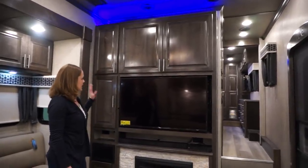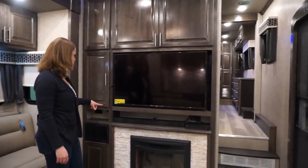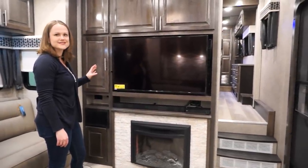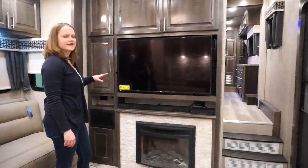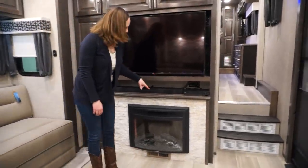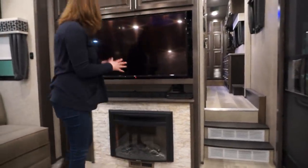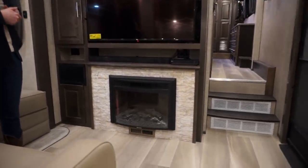You've got an LG smart TV. It's a 4K smart TV. You've got an LG sound bar, and then you've got a subwoofer as well, and that puts out some good sound. We just hooked our client's phone up to it the other day, and he was having fun rocking in his new toy hauler. Fireplace, 5000 BTU fireplace, will kick out some decent heat. Blu-ray player here. You can see the new stone detail on our fireplaces. That'll be across the board from now on.